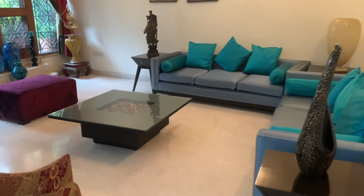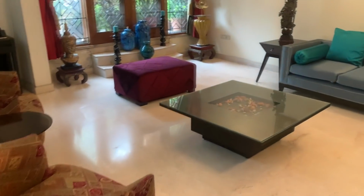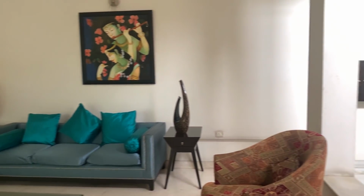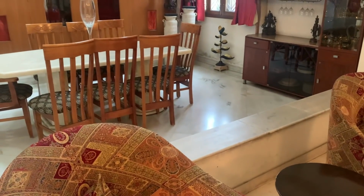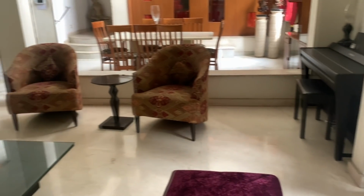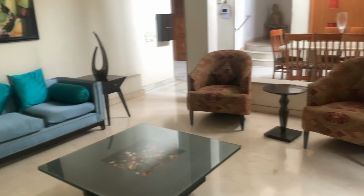Okay, so this is the drawing room area. It's really open and it's really wide and I love that. You can fit a lot of people at the same time. What I love the most about this area is that there is no wall which divides the dining room and the drawing room from each other. So it feels like one big open space, which I really love.